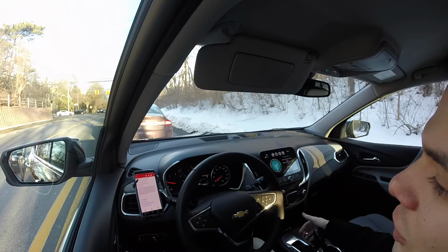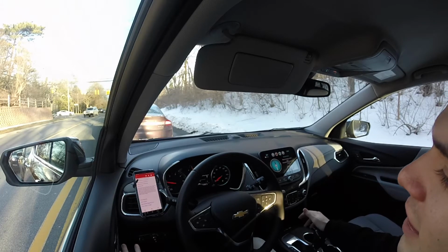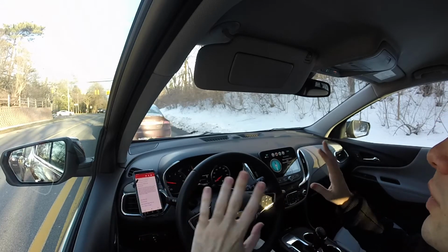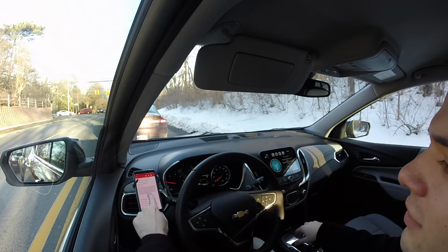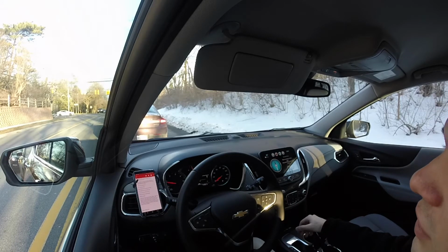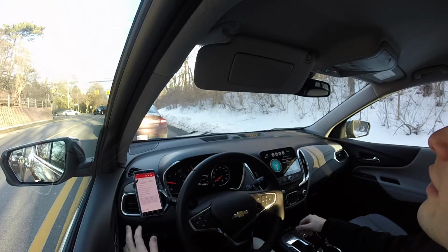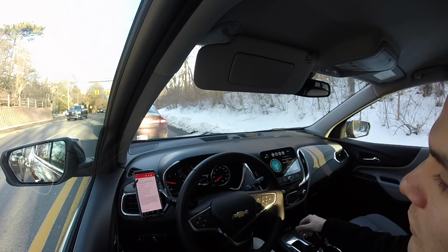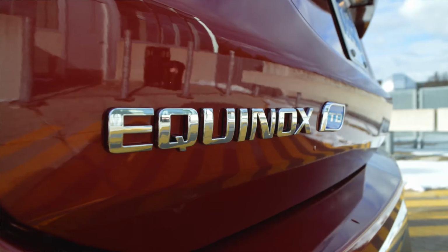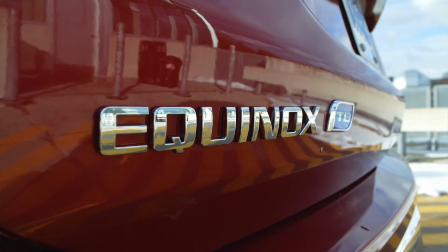The Equinox starts at around $23,580. You can expect to see most of them around the dealer lots around the $25,000 to $28,000 mark. So, you know, pretty typical price point now for this size of an SUV. And moving along though to my favorite part about this car, and that is they went ahead and put a 1.6 diesel engine as an option up there.